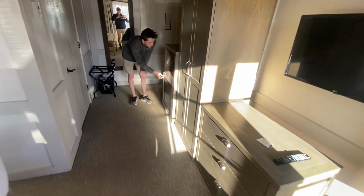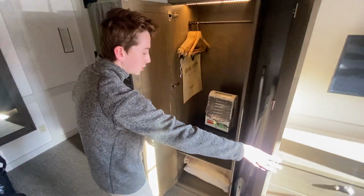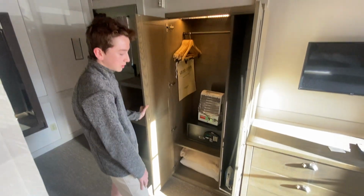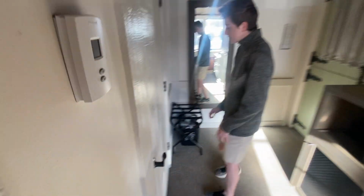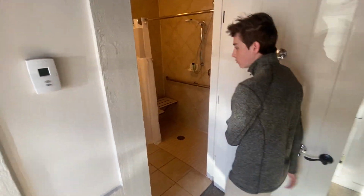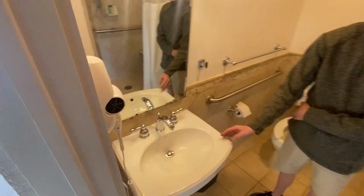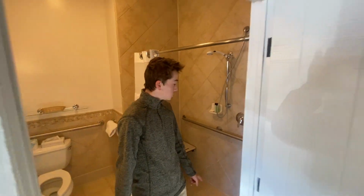These cabins have a mini fridge, a coffee machine, and then in this closet there is a safe and an additional heater, because it probably does get cold here in the winter, and an ironing board. There's a TV and drawers, and also a great big bathroom with a big roll-in shower, and then a toilet and sink. Some of the rooms at Bright Angel Lodge do not have toilets and showers, but the cabins do have toilets and showers here.